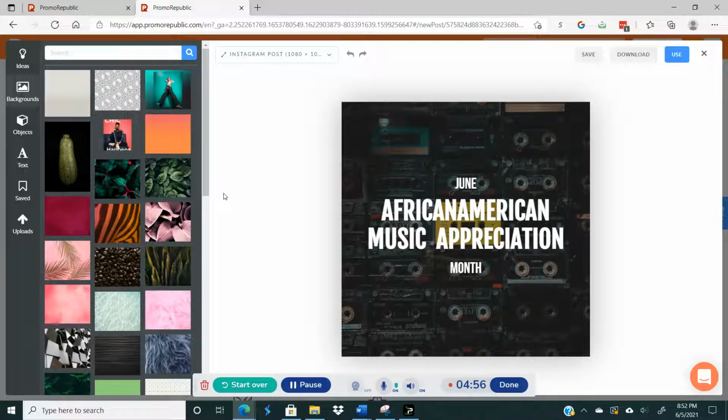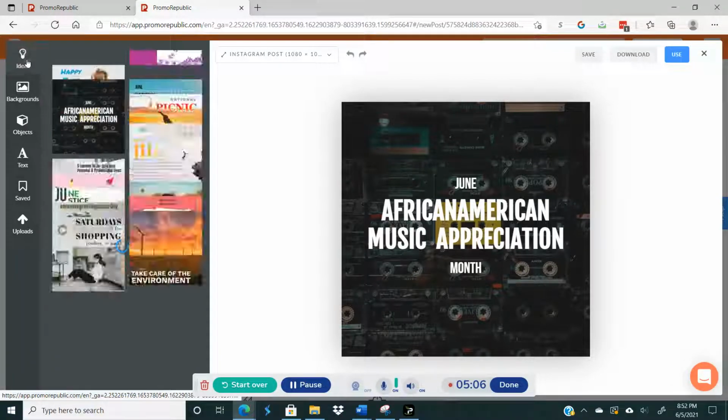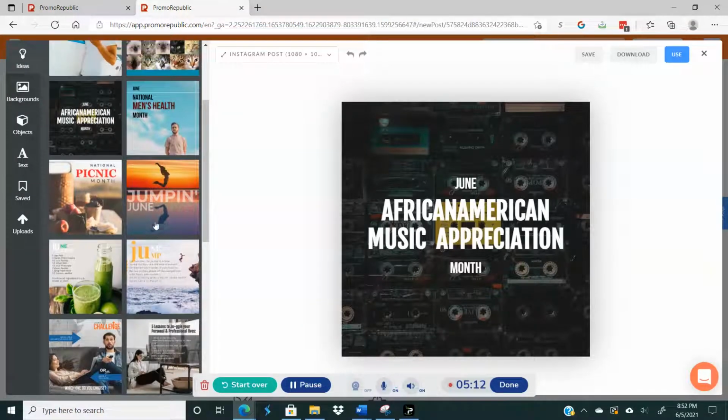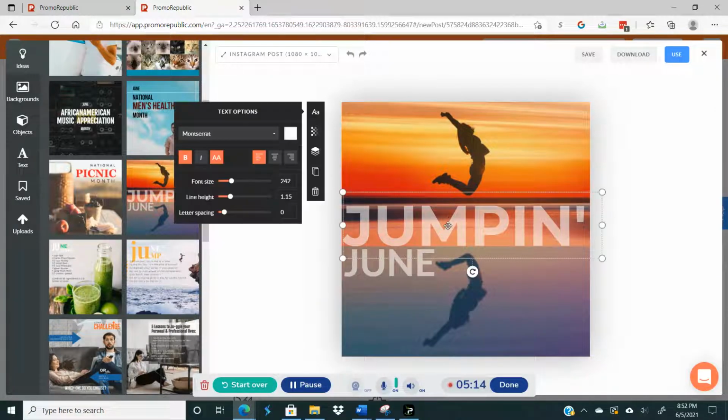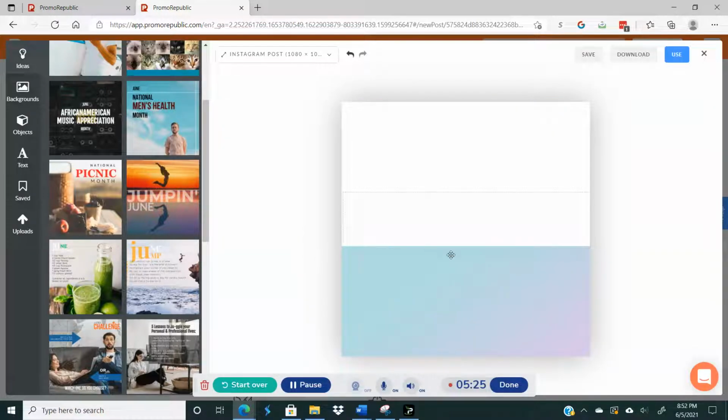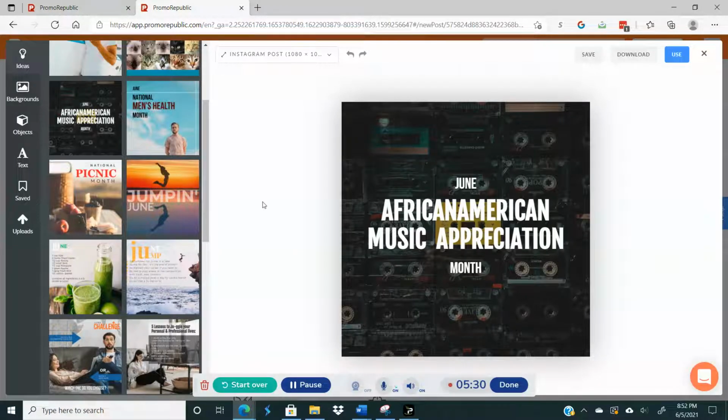So just to show you, we already have a picture here, but they have other additional backgrounds that you could add if you wanted to. And then they have other ideas. So again, this is where ours came from, but we can add any other idea. If we want to jump into June, we can add that and we can change this here if we want to. We can delete it, and then we can add ours back. So like I said, completely customizable.